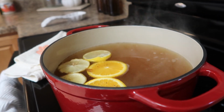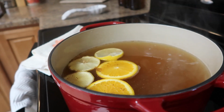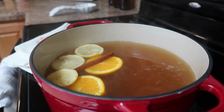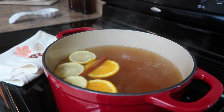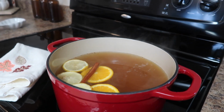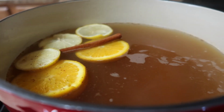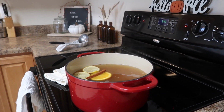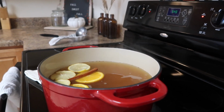started smelling amazing. So it really gets you in that cozy fall feel that I was really going for. And I think it's because all your senses are getting involved. You're going to smell it, you're going to see the decorations. We're gonna taste the apple cider, and yeah, we're just getting fall in the air in this home.